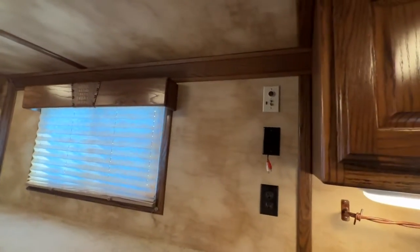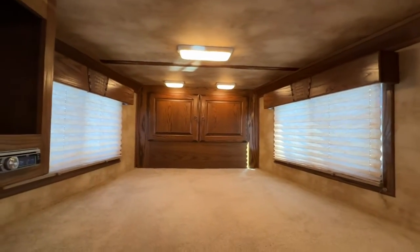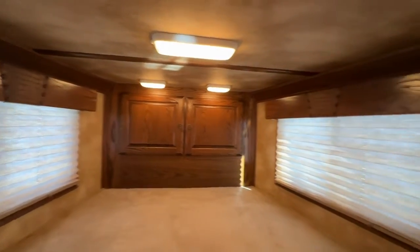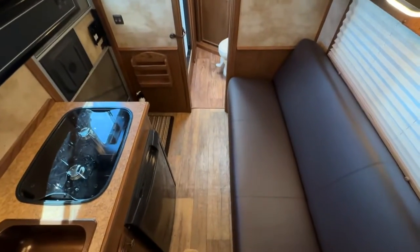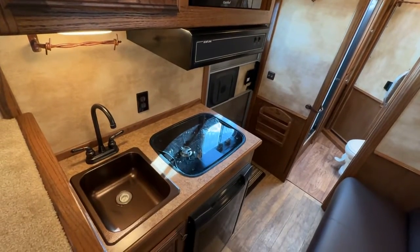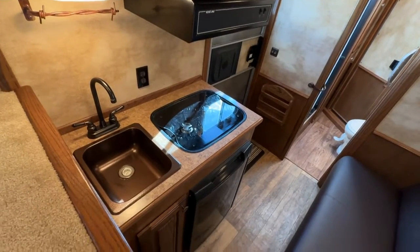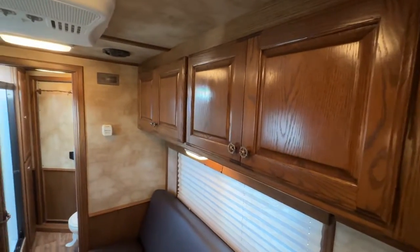Here on this wall. Cabinet up in the nose. Okay, I'm gonna spin around. Microwave. Glass two burner top stove. Sink, small fridge there below. Cabinets above here.